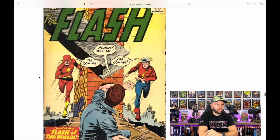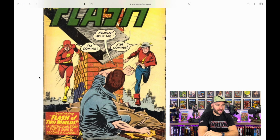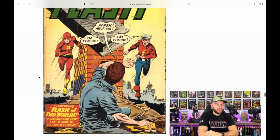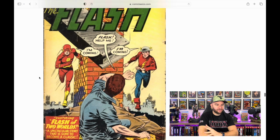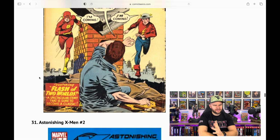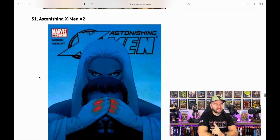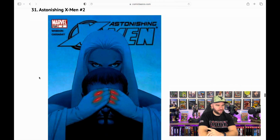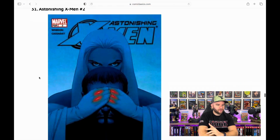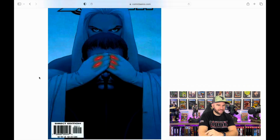Flash 123, probably the best Flash cover. You have Silver Age Flash and Golden Age Flash meeting, and you have that epic run-in in this cover. That is one of the best Silver Age covers. It's the start of the Silver Age, I think, right? Or is it the end of the Silver Age? I can never remember that. No, the start of the Silver Age is Showcase number 4. Astonishing X-Men number 2. Never seen this book, and that is epic. That is a sick cover.